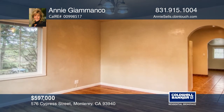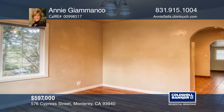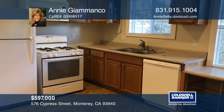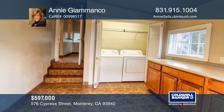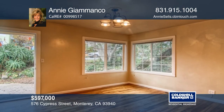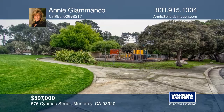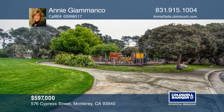This 2-bedroom, 1-bath home is located on a large, approximately 6,000 square foot lot. Enter the home and find hand plaster-thin wall construction, along with arched entries and double-pane windows throughout. You'll find original oak hardwood flooring in the living room and hallway. The kitchen features appliances, recessed lighting, and tile flooring that flows into the dining area. Want to know more? Call Annie Giamonco today.